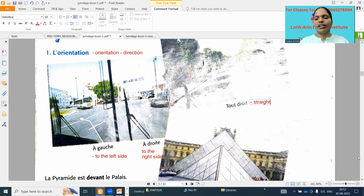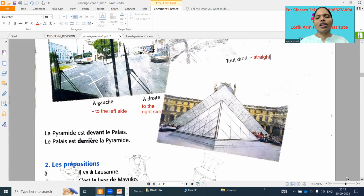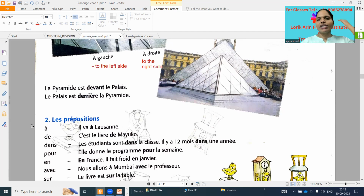Straight, and next one. La pyramide, devant, la palais. Devant is in front. Derrière means behind. So the pyramid is in front of the palace. La pyramide, devant, le palais. The pyramid is in front of the palace. Palace.